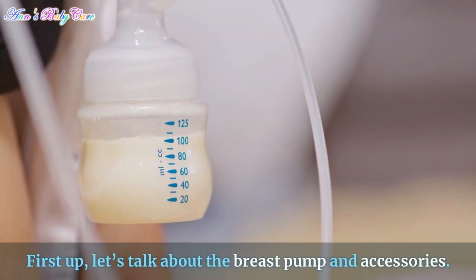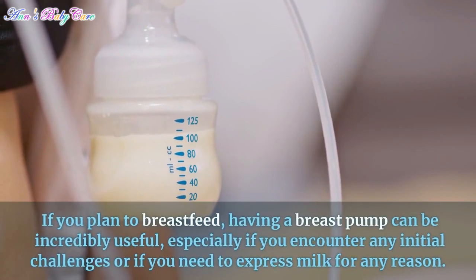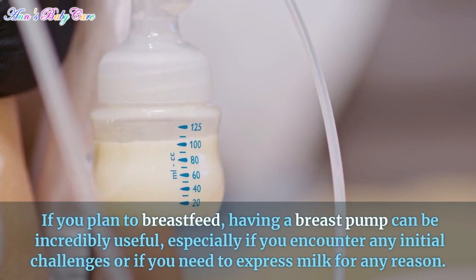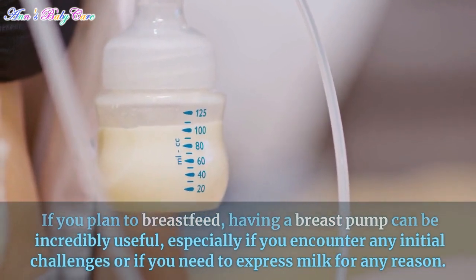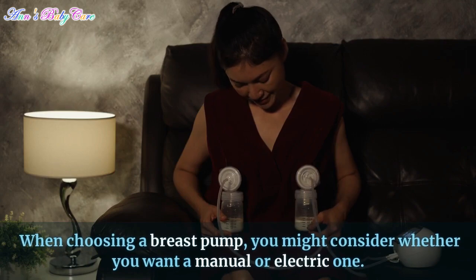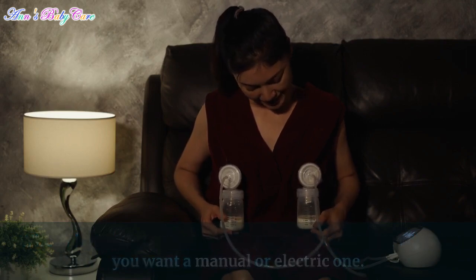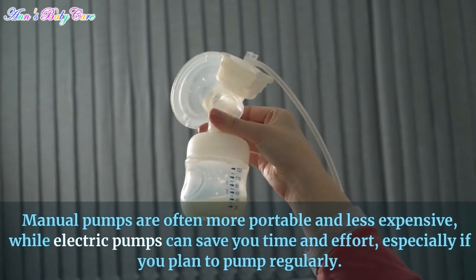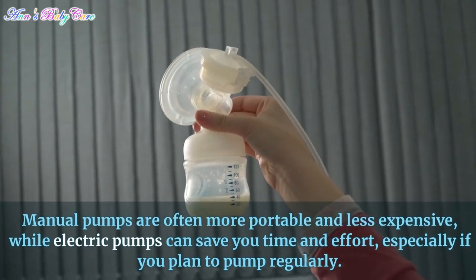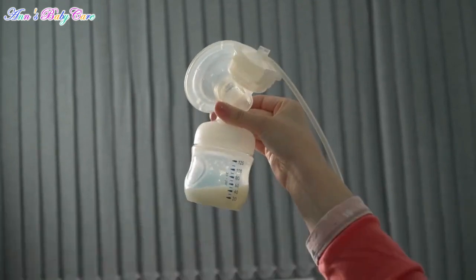First up, let's talk about the breast pump and accessories. If you plan to breastfeed, having a breast pump can be incredibly useful, especially if you encounter any initial challenges, or if you need to express milk for any reason. When choosing a breast pump, you might consider whether you want a manual or electric one. Manual pumps are often more portable and less expensive, while electric pumps can save you time and effort, especially if you plan to pump regularly.